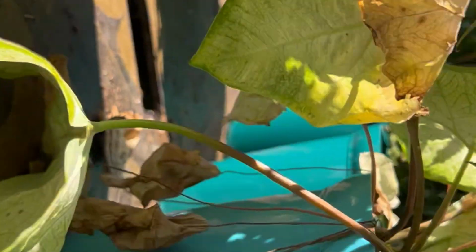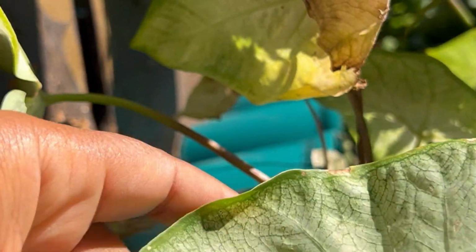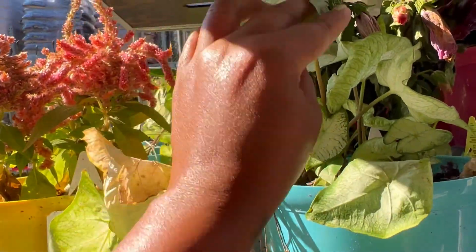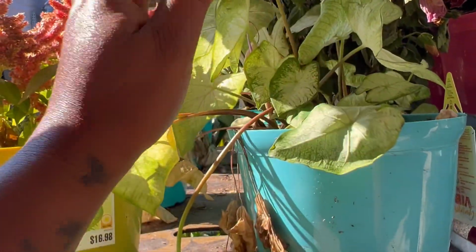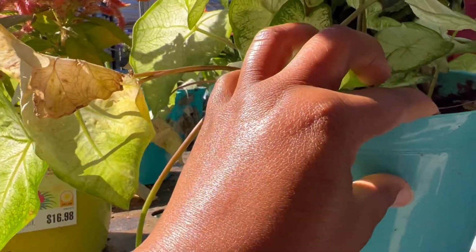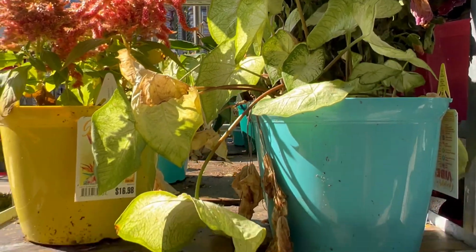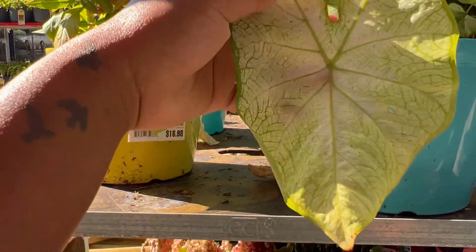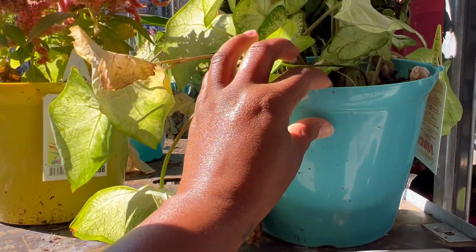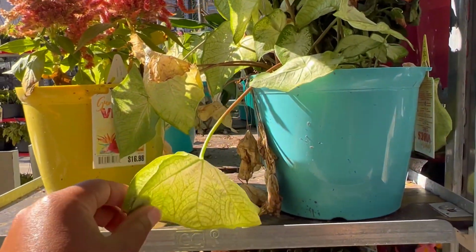You guys can absolutely rescue these. What are they? You guys should absolutely rescue caladiums, even if they're in distress, because you can save the bulbs for next year. So if you can get them on super deep clearance, bring them home, trim them up, leave them out for the rest of the season, and then dig up the bulbs, save them for next year.